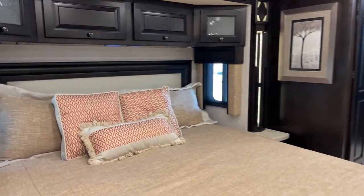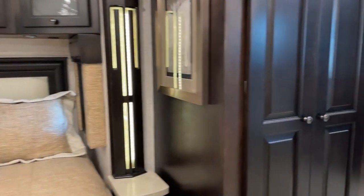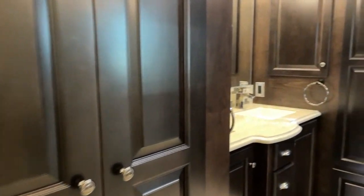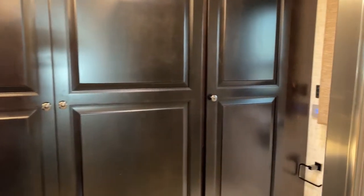So this is a 10 kilowatt generator. I know I'm standing here in the front of the cab as Jody walks back, but you can barely hear it. One of the benefits of that generator is it's more than adequate to run all three of the air conditioners that you find on this unit.